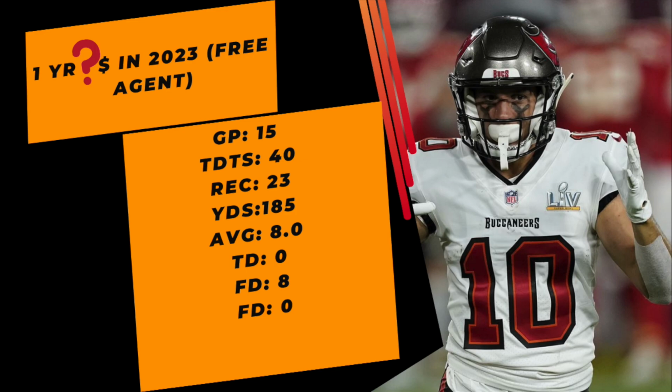He was targeted 40 times, but only caught 23 receptions. So was it his fault for not getting a lot of separation, or did he drop the balls, or was he just not in the right position at the right time to catch these balls, or was it Tom Brady's fault? And I'm pretty sure it wasn't Tom Brady's fault.